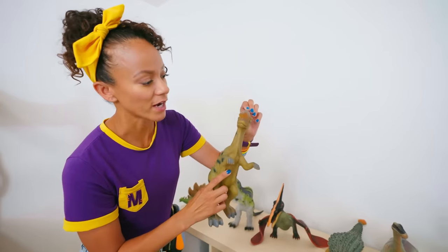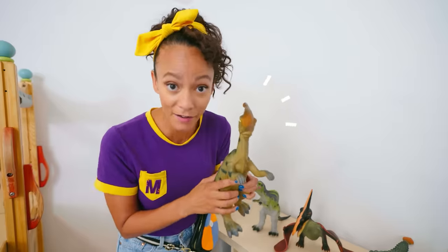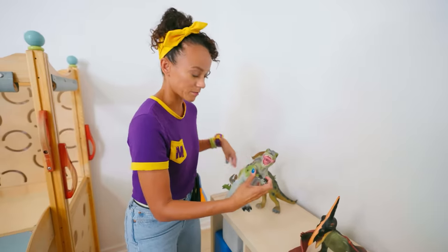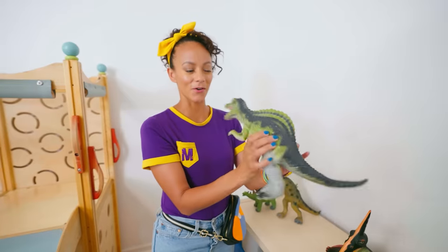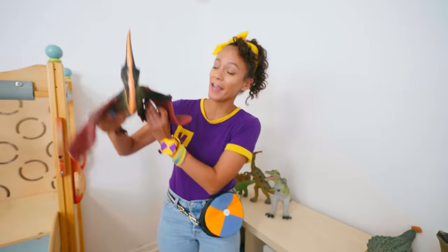Whoa, and this one has a crest. You know, a lot of dinosaurs that have a crest like this, instead of roaring, they would kind of sound like honk, honk, honk, honk. Whoa, this one has some sharp teeth in there. Ooh. Very cool. And this one has wings so we can fly. Whoa.